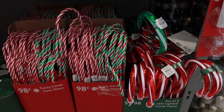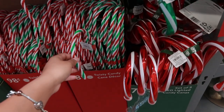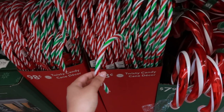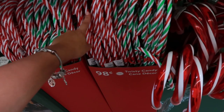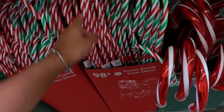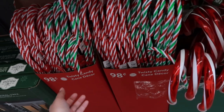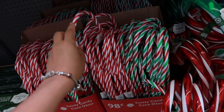And then they have some more of these candy. Oh, look, these are $98. Now, if these are the same ones that they sell at Dollar Tree, if they're not as big, as thick as these, but this is a better price here than it is at Dollar Tree, because as you know, Dollar Tree is now $1.25 and these are 98 cents. So you would just have to see what's the thickness of it. If it's like this, get them here.